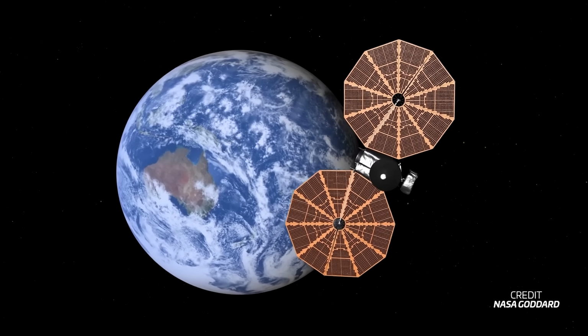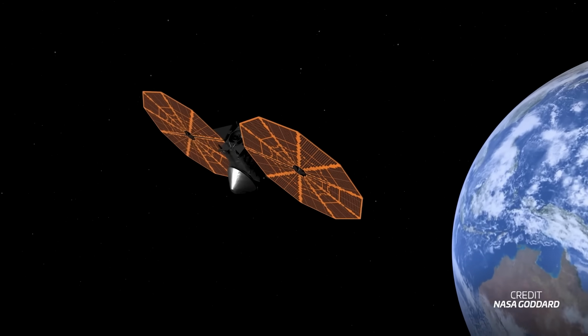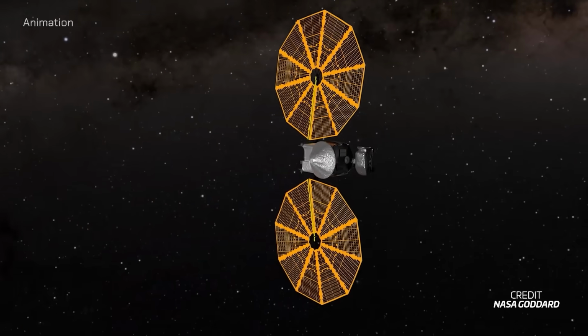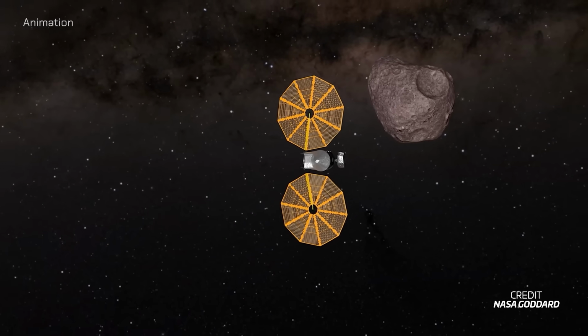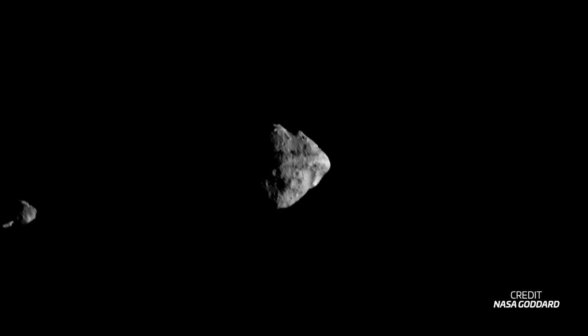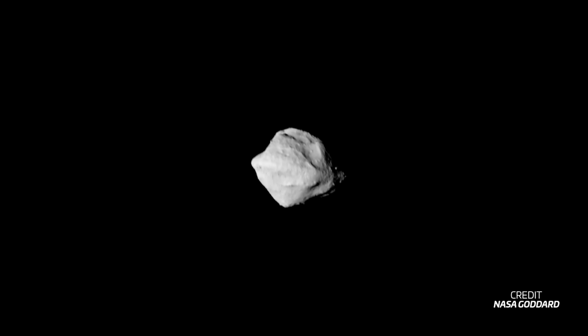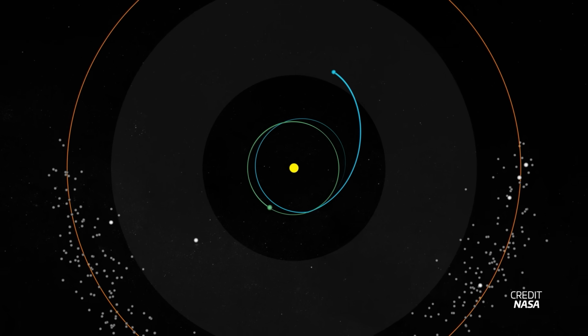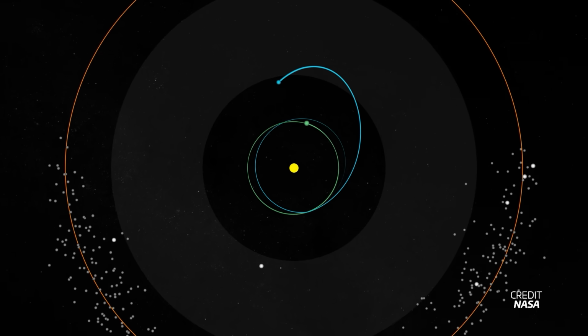Meanwhile, another NASA mission is currently approaching an asteroid for a quick visit in a couple of months. The agency's Lucy spacecraft launched in 2021 on a mission to the Trojan asteroids that lead and trail Jupiter in its orbit around the Sun. But on its way there, the spacecraft will first visit some asteroids in the main asteroid belt between Mars and Jupiter. This week, Lucy got eyes on its next target for the very first time.